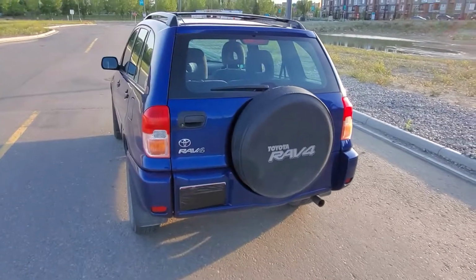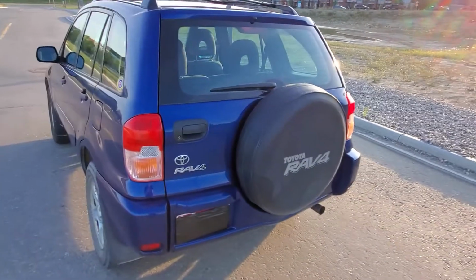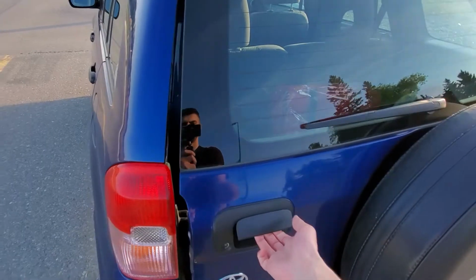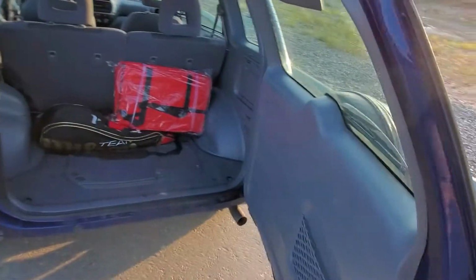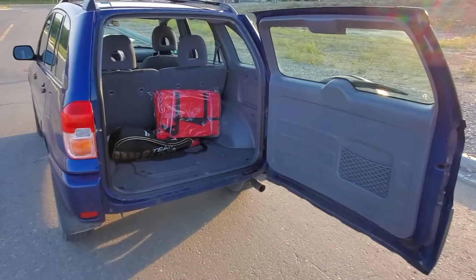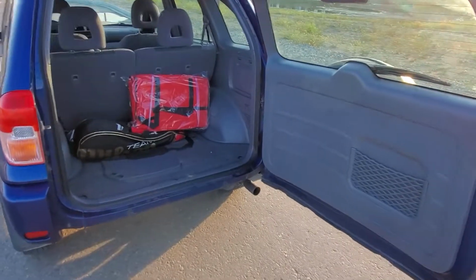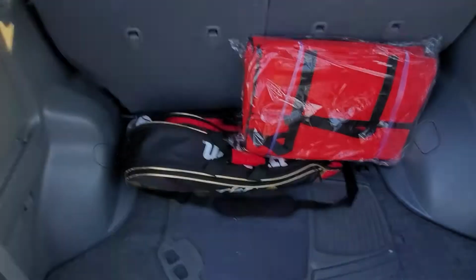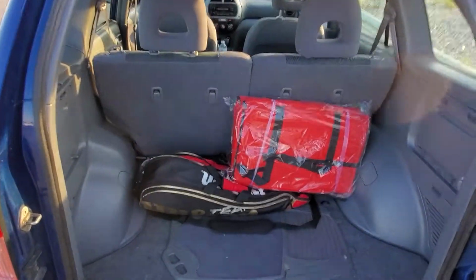Coming around back of the Rav4, you have this swing open door. It is actually something that's very popular on these vehicles. The door swings wide open and you can easily load and unload your groceries, the dog, whatever the case may be. Back here, as you can see, there is a couple of bags and there is plenty of room for more things as well.